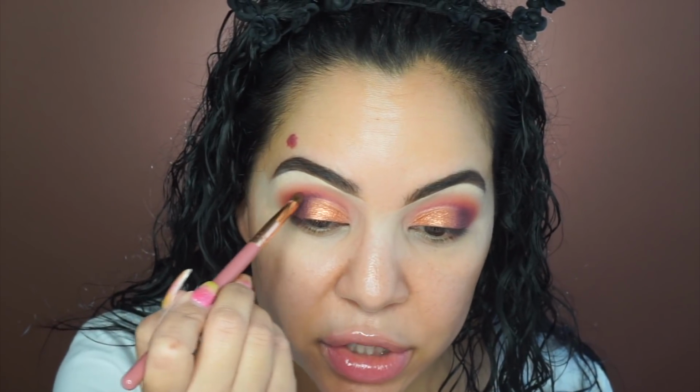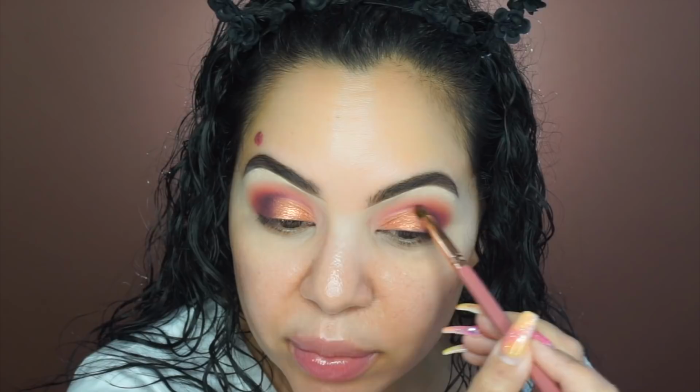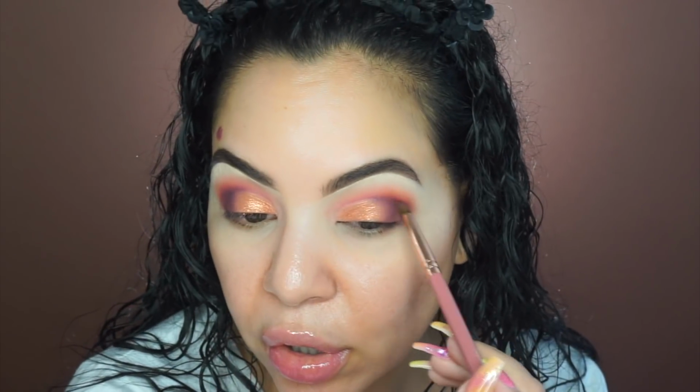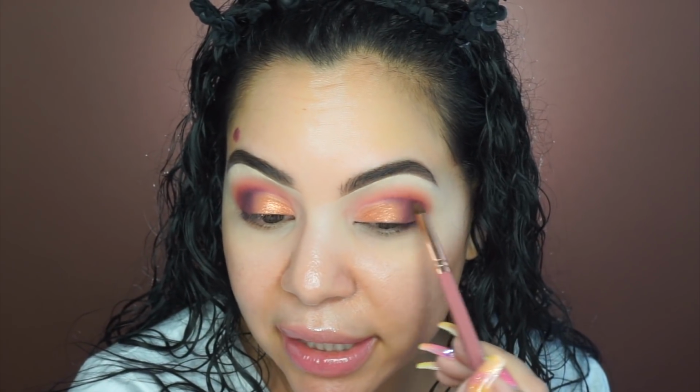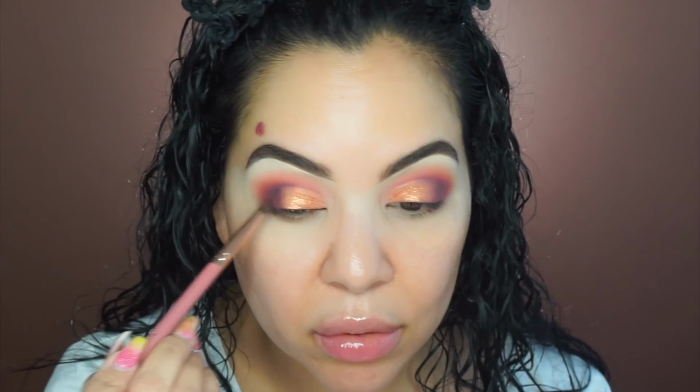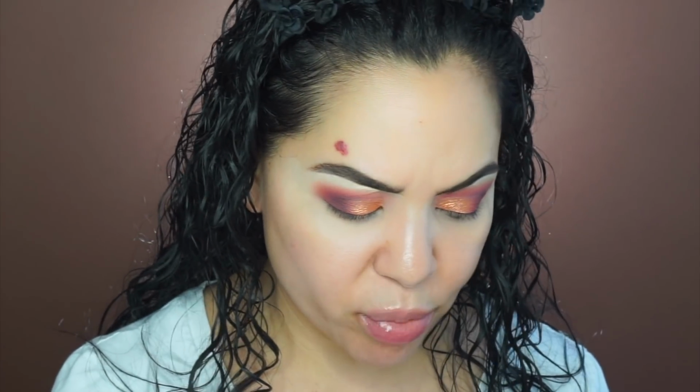And then I'm going to take that pencil brush and just kind of bring it in just a little bit. I'm not bringing it in too close to the inner corner, just keeping it on the outer corner. Just bring it in very slightly so that you could see that purple shade. I think that is it for the eye look, guys. I'm super impressed with the shadows. I'm super impressed with the blending brushes.